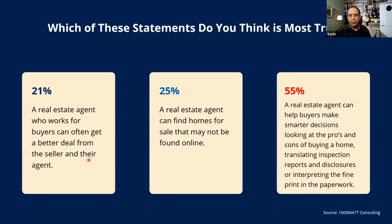Well, I do think that that's true. 25% of the respondents said that a real estate agent can find homes for sale that may not be found online. That's a perception. I don't know that that's true because almost everything's online. 25% is a big number, but that's okay. This is their perception. Here's the good kicker.